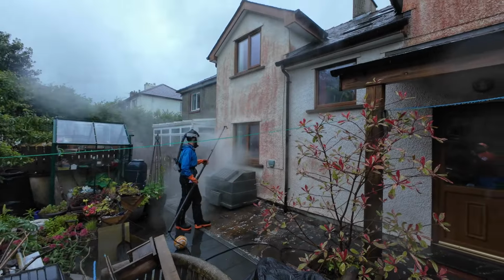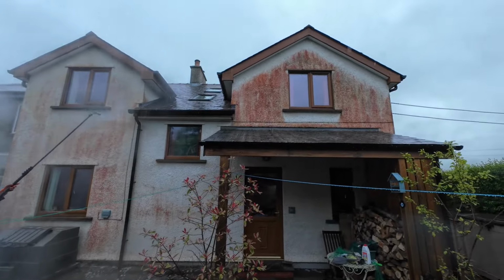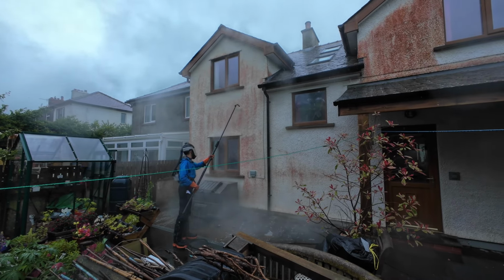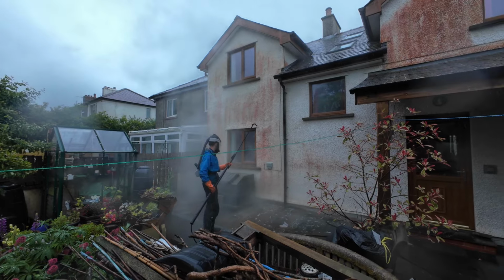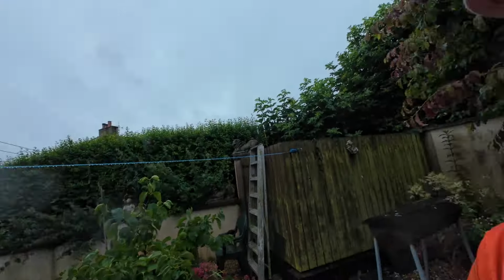So this first rinse, this gets rid of a lot of the staining, and then we'll put another treatment on it. You can see that's what it's like before. Rinse that, getting rid of all the dead spores, and that's 60 degrees, low pressure. As I say, we'll put another treatment on, and then we'll show you how that looks then.